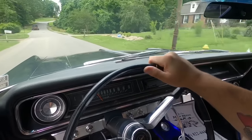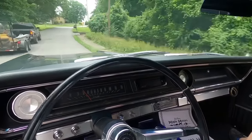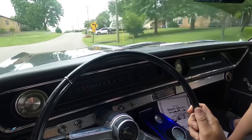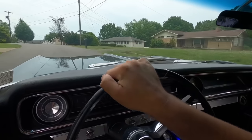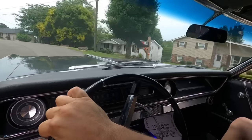So far so good. I mean, this car's got nice tight steering. It's holding its own, going straight as narrow down the road. Every once in a while I feel a little bit of a flat spot. But like I said, I believe it's just ethanol up in the carb, and I'm trying to clear it out here. Just driving it around the neighborhood.